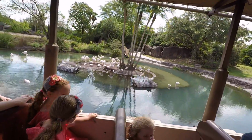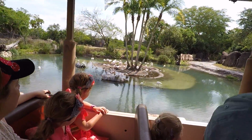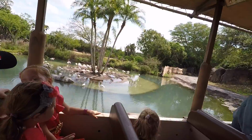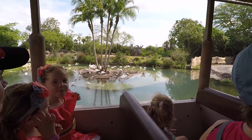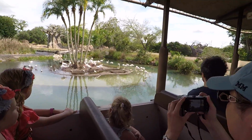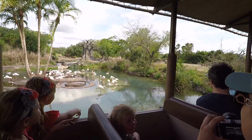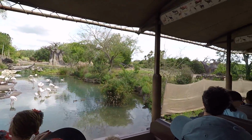And that pink coloring actually comes from beta carotene that's in the shrimp they eat. They're naturally white and gray. Now a group of them are called a flamboyance. So a flamboyance of flamingos, kind of fun to say. One last look at those elephants there as we turn the corner.